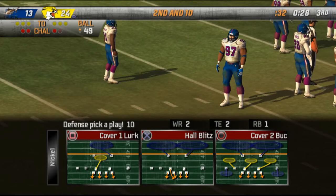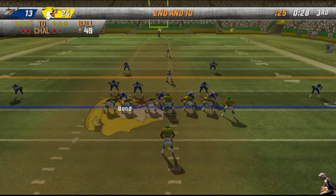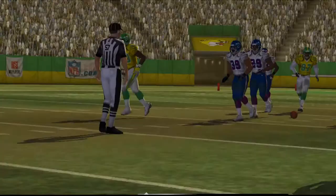Second and 10. Ball on the 49-yard line. Only one man in the backfield. They'll bring the blitz. Gets rid of it. He was tipped. Great position and great reaction made that play happen. Number 39 had the coverage on the play.